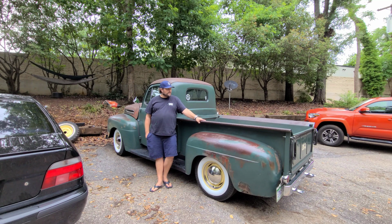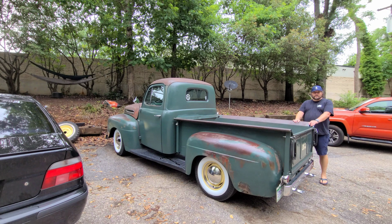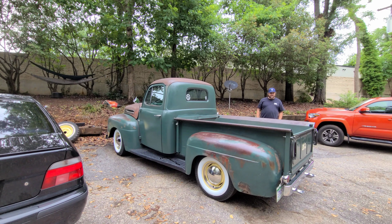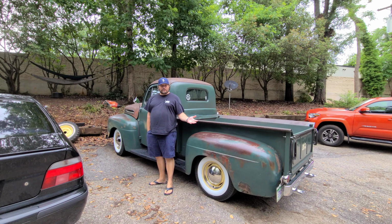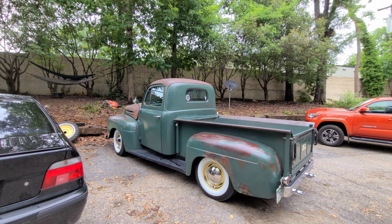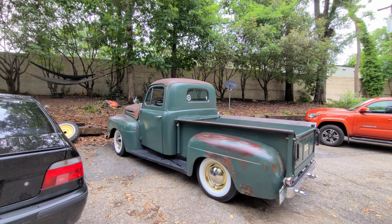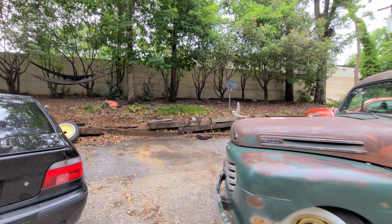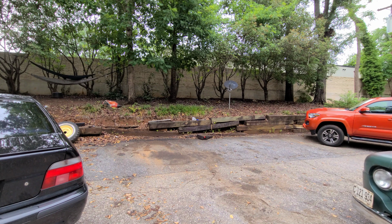So I would assume that the test right here is okay. Testing over here. Testing, testing, testing. All right, let's see what happens if we start the truck. Testing with the window up. Testing with the window down. This is testing with the windows up, seeing how that sounds.